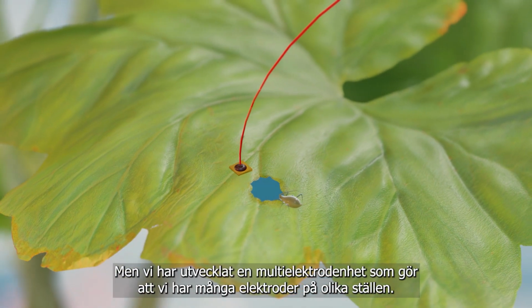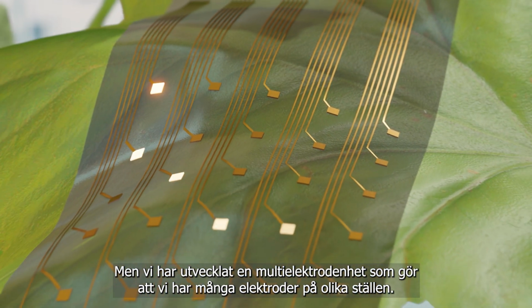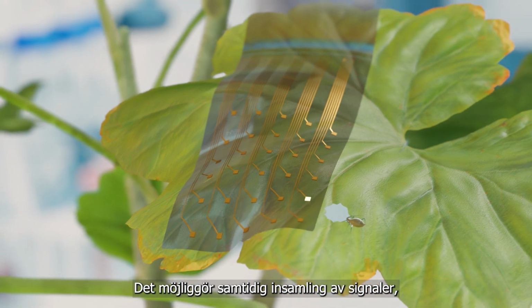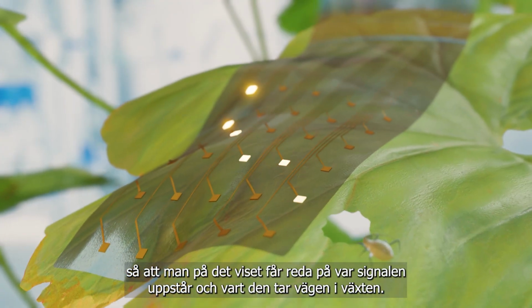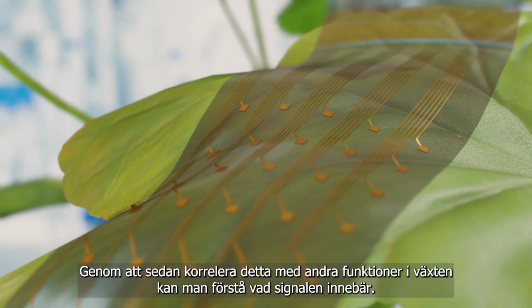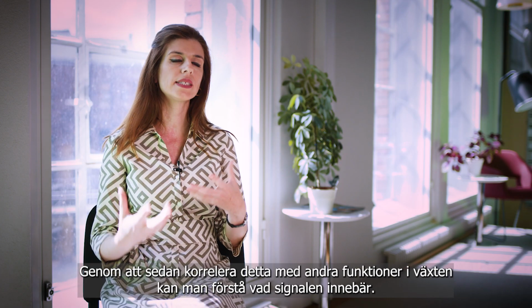However, we developed a multi-electrode array. So these are devices that have many electrodes in different locations. And this allows you to record the signal at the same time. So in this way, you can see where the signal is generated and where it's traveling in the plant. And then by correlating this with other functions in the plant, you can understand what this signal does.